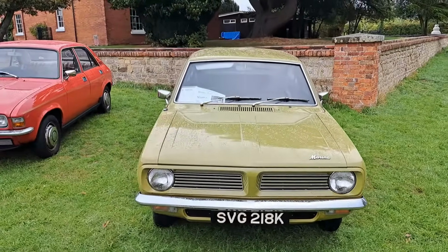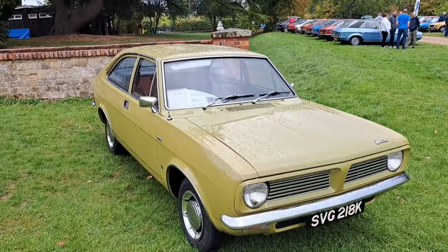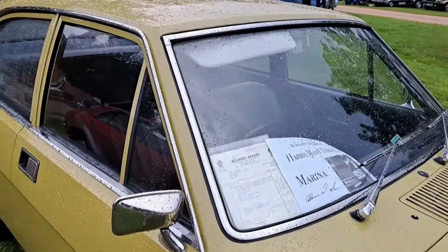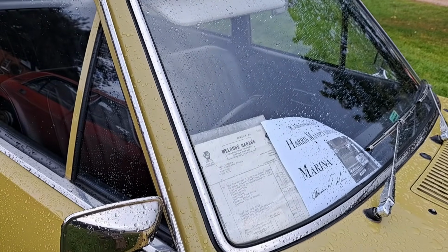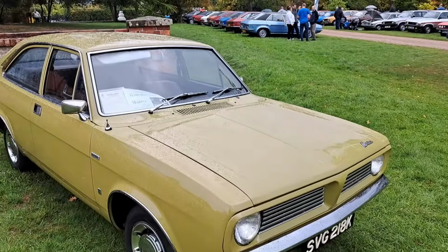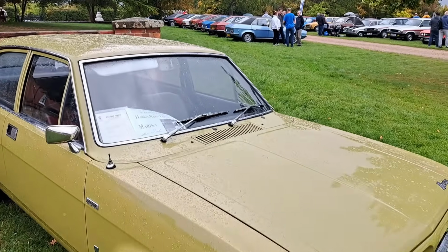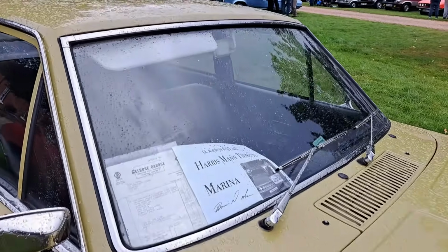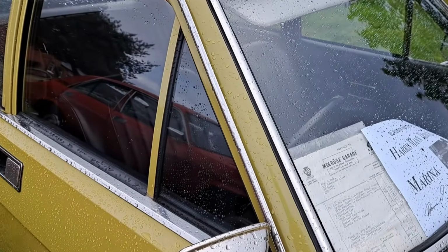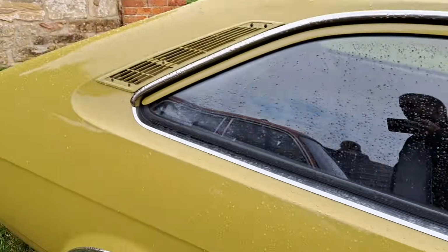Another Harris Mann tribute. Early Marina Coupe, this, a 1.3. You can see an original purchase invoice for it. 1st of August 71, won't it? So not the very first of the Marinas, but a very early one. I think this colour, it might be on here. I think this is in Limeflower. Yeah, it's in Limeflower. It's a 1.3 Super Deluxe. £800. Bargain. Very, very nice condition.